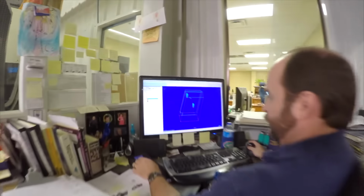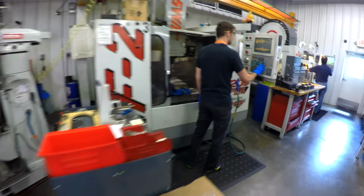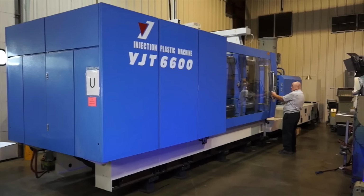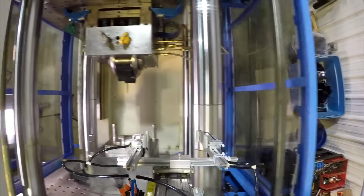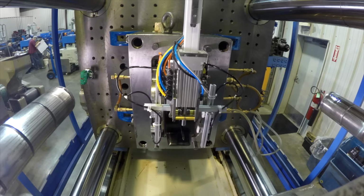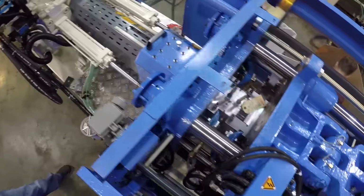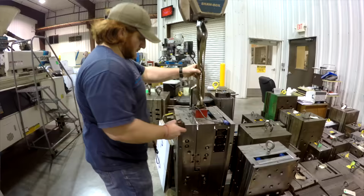This past year, we've had all sorts of fantastic new people join our staff at Ash Industries. And we're also investing in new equipment. We have spent $1 million this year alone in new equipment. This machine in particular is a large 600-ton machine. The beauty of it is that we have the option of shooting up to 250 square inches of thermoplastic in one shot. 10 pounds of material.